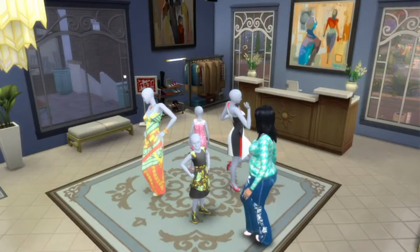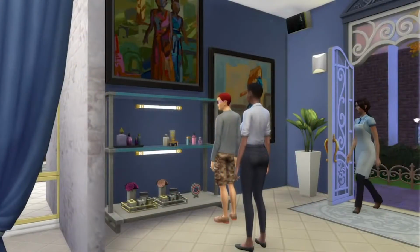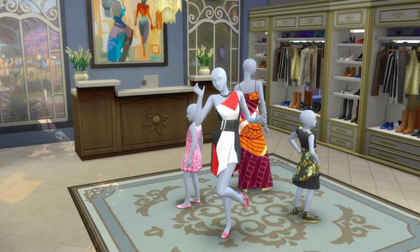I think it looks quite nice, and I chose to make the outfits more bold and stand out from the rest of the shop to give it character. And I also like the way that the outfits and the artwork on the wall kind of match each other in the abstract and colourful looks.